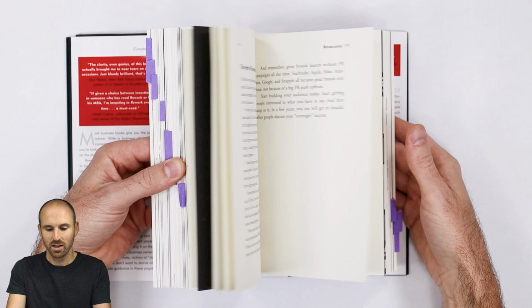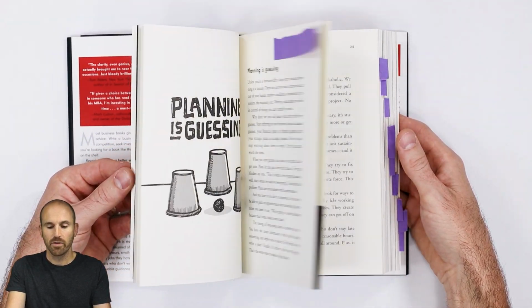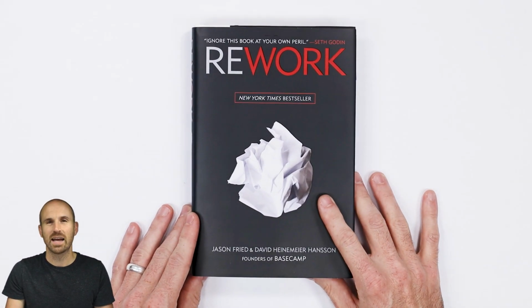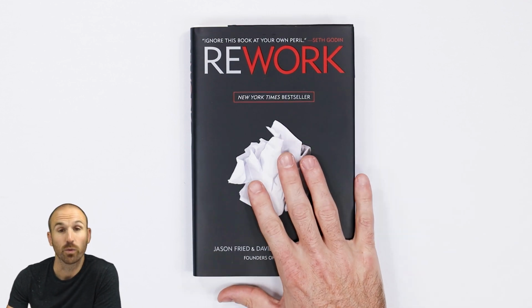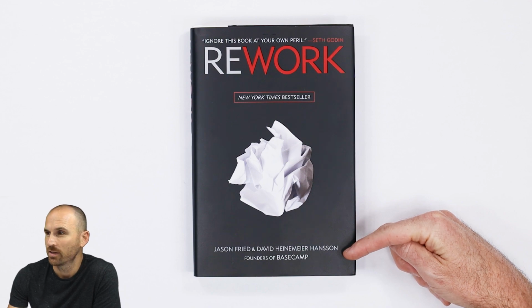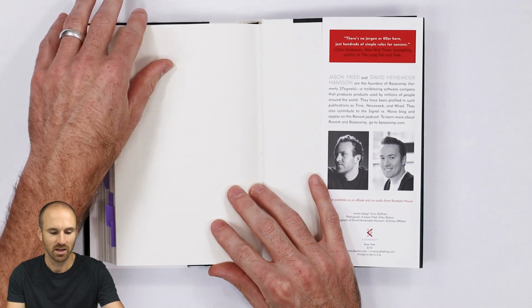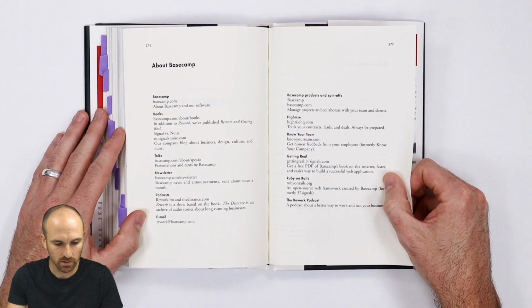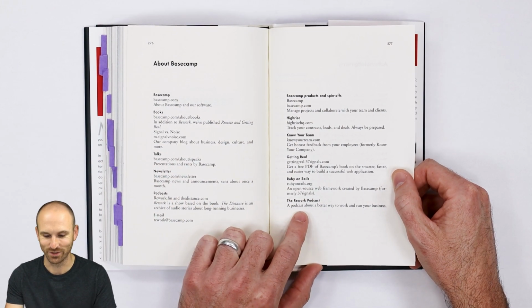Here's the book. You get a sense for the balance of words and images. Each chapter is essentially the size of a blog post or so. I think that might even be where these originated. Jason and David were bloggers at 37 Signals, a blog that's no longer active, I don't think, but one that you can still go see the archive of. Where is it? 37 Signals.